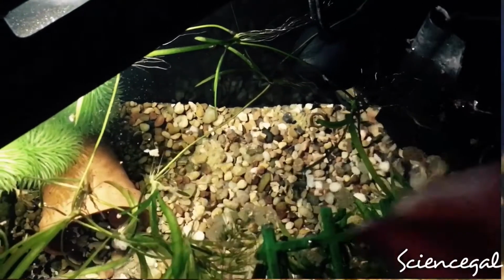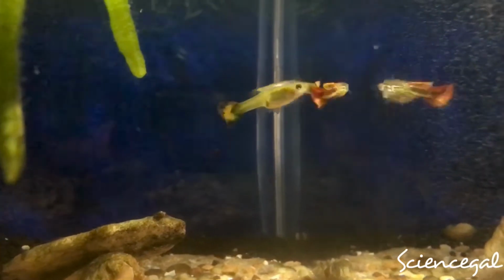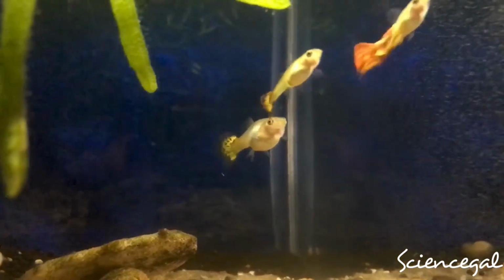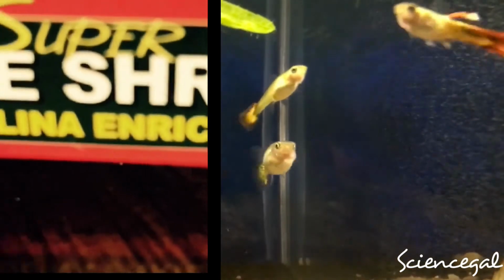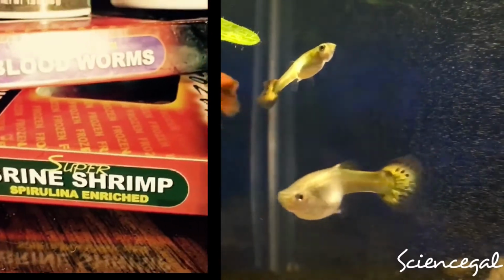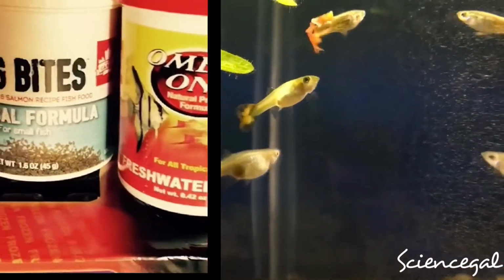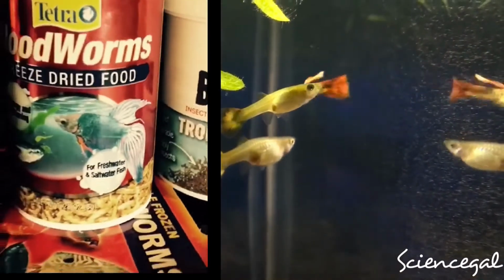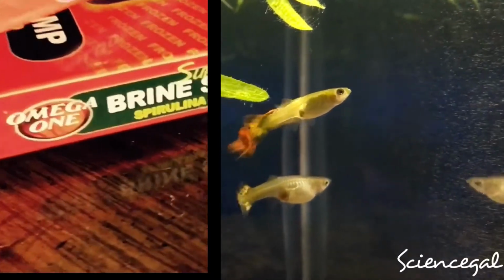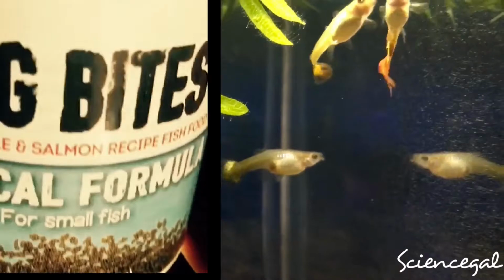Another huge tip I have for you that's helped make sure my female guppies started to enhance their color patterns was that I began to improve the variety of foods that I was integrating into their diet. Remember, guppies are omnivores and need minerals and nutrients that are not found in just one food. By balancing their diet with an assortment of foods, you will ensure that they are getting everything they need to improve.